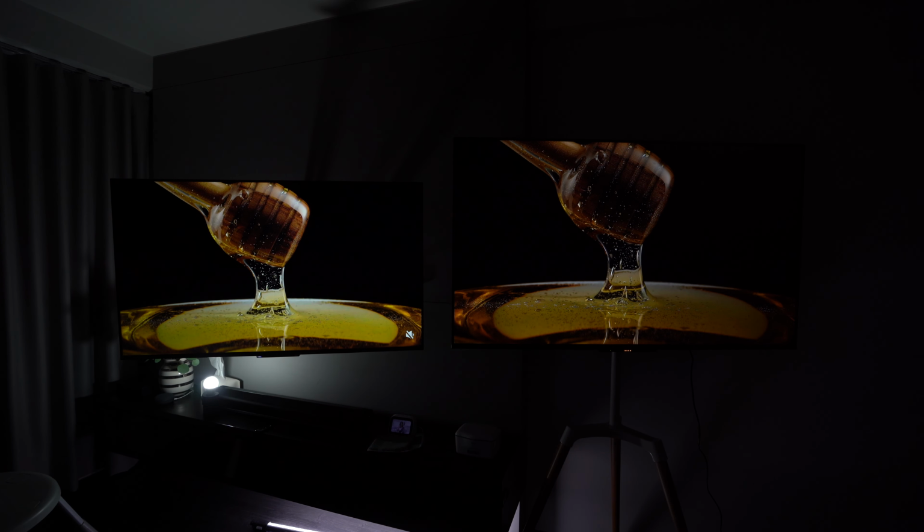Now, in the previous video, Prism sent me the QE, which I sold away and bought the latest Prism QE Pro. Today, we will compare it with Xiaomi P1 just on the picture quality.